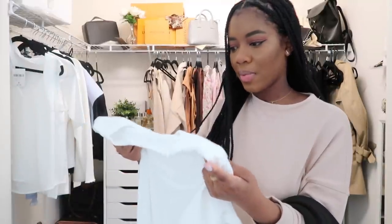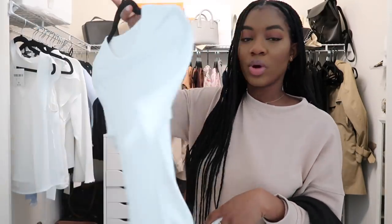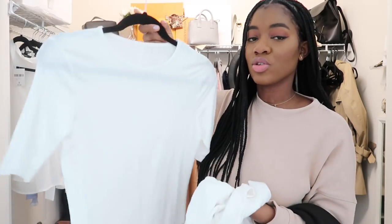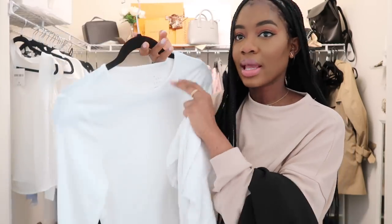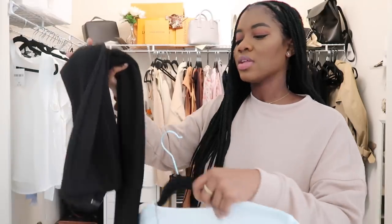Actually, I got makeup on this from my fingers. Oh my goodness. Don't worry though, I have another one right here that's brand new. I always have these, they're so cheap, and Target always has a 3 for $10 deal. So you can get multiple, so yeah. I'm gonna wash that one and then we can wear this one together.